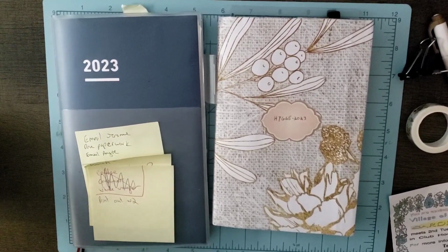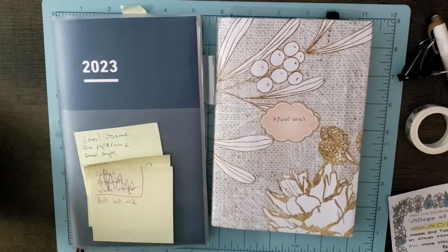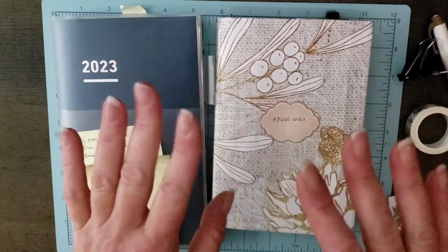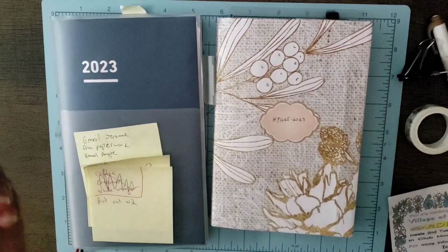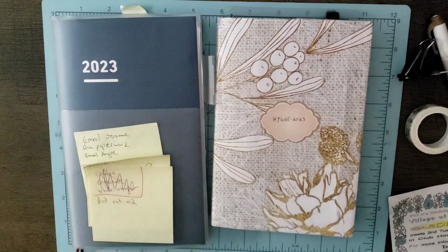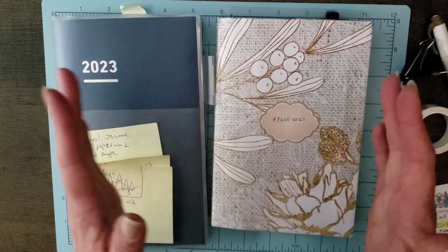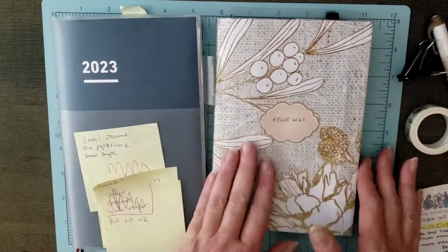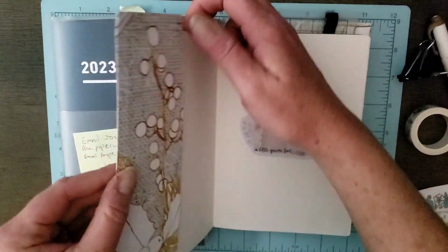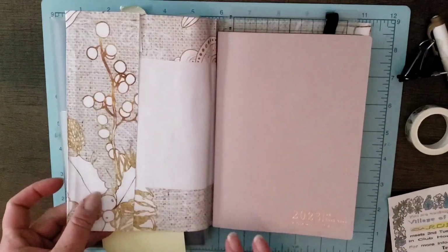Tonight we're going to be doing a little plan with me. It's going to be a little bit different just because I'm kind of at this place in my life where I just feel like I need drastic change. And so part of that is I'm going to be transferring, well, planner hopping, I guess, from my Jibun Techo to my Sterling Ink Common Planner, which I made this cute little cover for.